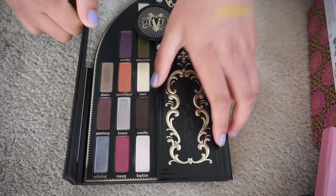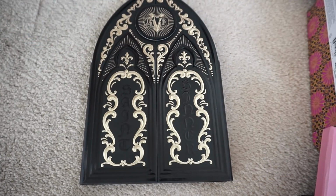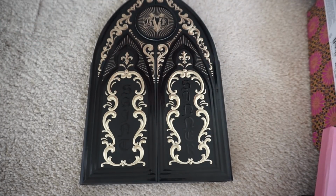Yeah, this is a very good palette. They don't sell it anymore because, again, it was just for holiday, but I'm really glad I picked it up. It was expensive, but I love it.